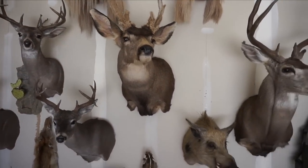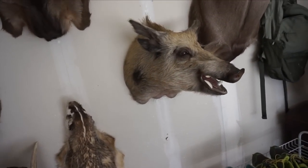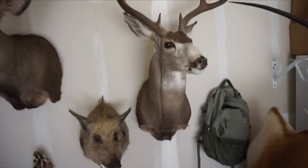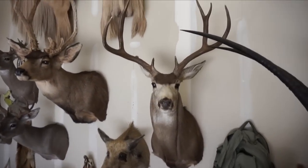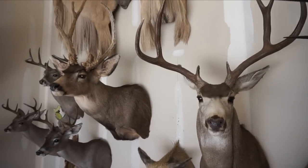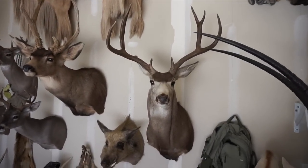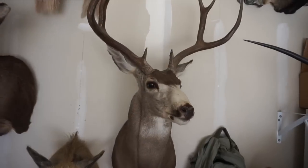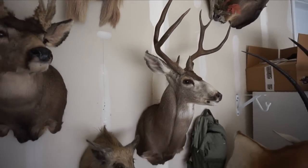Really dark. There is a Russian boar from California, 2014. Big old desert mule deer I killed, Arizona, 2014 as well. It was January. Big, wide, gnarly downhill buck. Just a ton of character. Exactly what I love to look for in those Arizona desert muleys.